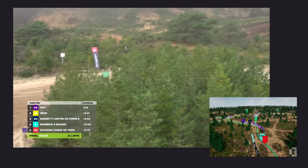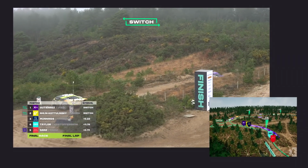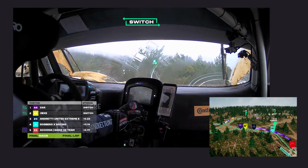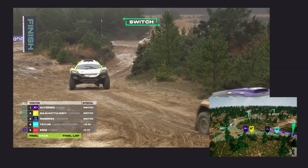Oh, there's Munnings right up behind JBXC, trying to make a pass on the braking zone. The two of them going into the funnel, not through. Munnings spins. Katie Munnings spins on the way in. She's going to have to bang that into reverse. There it is, and slot back in, so time lost. No problems for Gutierrez on board. You were seeing Munnings choose the gears.